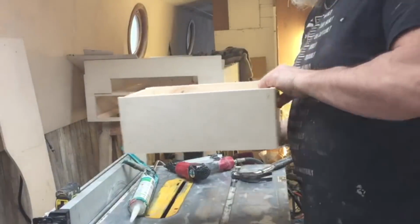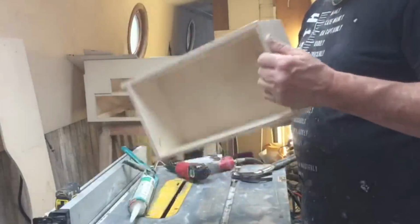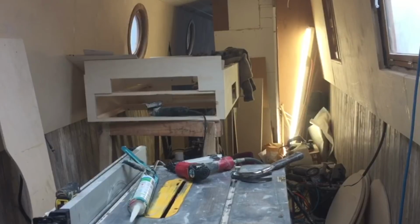So yeah, these two, they'll slide in, and then the other one will slide in front of them. They're quite a reasonable size just to put bits and bobs in. I know whoever's indoors would have lots of bits and bobs you'll want to keep, but there we go. You don't need to see me put the other two together.